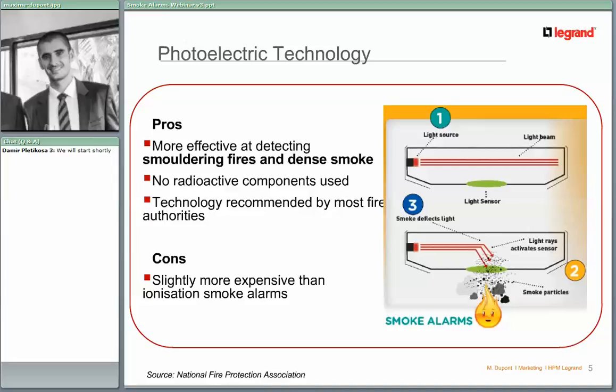And the major drawback that I would say currently is that it is still more expensive than ionization. But ask yourself the right question. You may be saving $5 or $10 by buying ionization, but what's that worth compared to saving your life? So I think that's where people have to be more conscious about this technology.